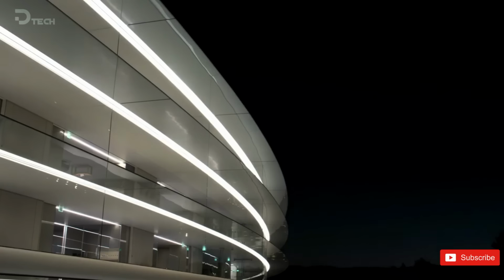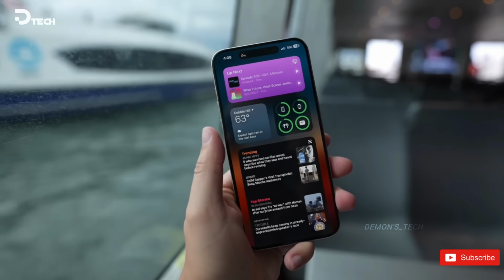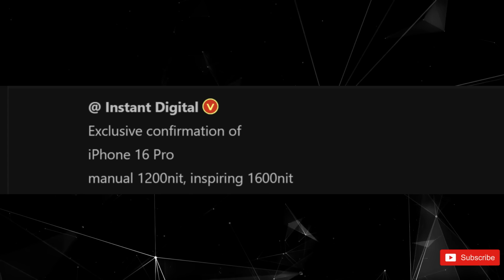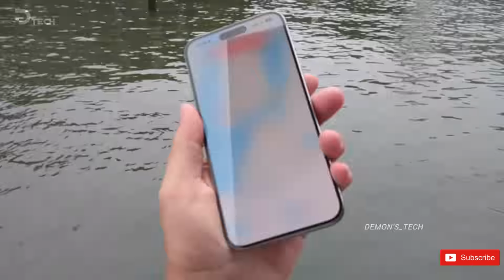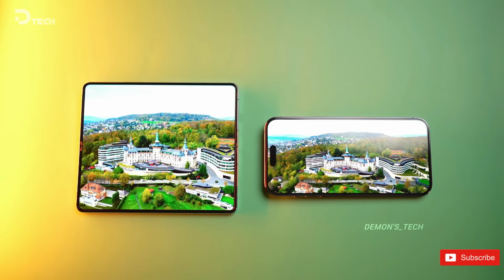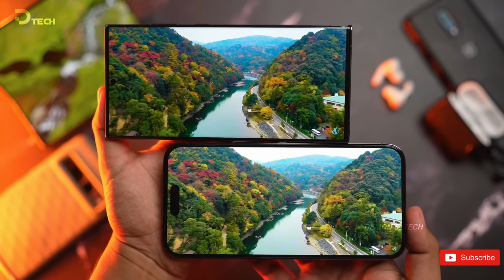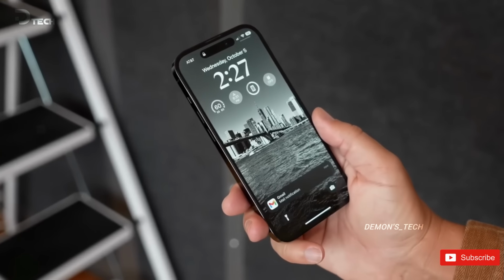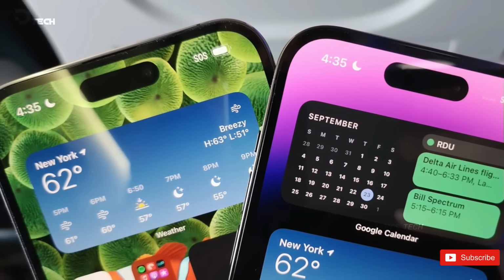A recent leak suggests that the iPhone 16 Pro might come with a significantly brighter screen. According to Instant Digital, a reliable leaker on Weibo, Apple plans to increase the brightness level of the iPhone 16 Pro by up to 20% compared to its predecessor. This means that the iPhone 16 Pro could have a typical brightness of 1200 nits, surpassing the 1000 nits of the iPhone 15 Pro. While previous iPhone models reached a maximum brightness of 1000 nits for SDR and 1600 nits for HDR, the iPhone 16 Pro's improved brightness would enhance everyday browsing experiences.